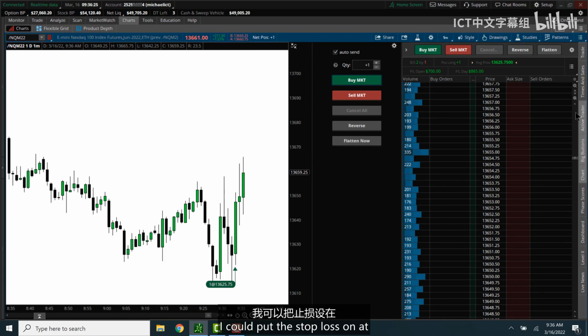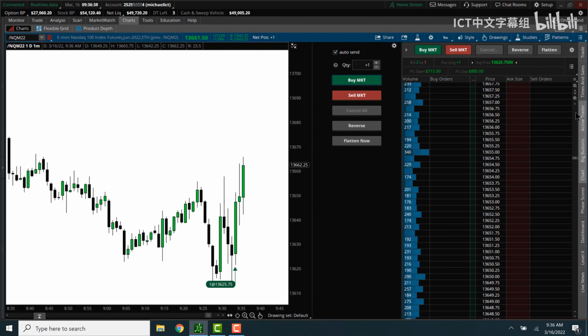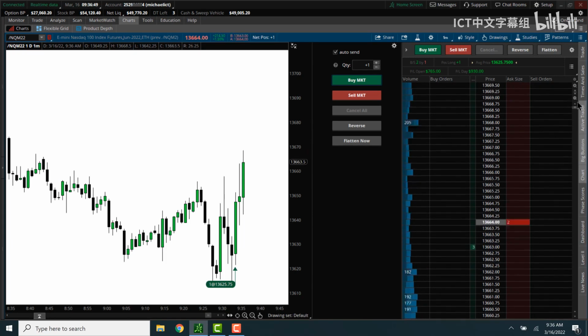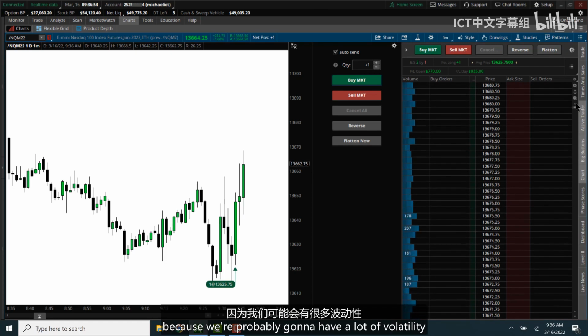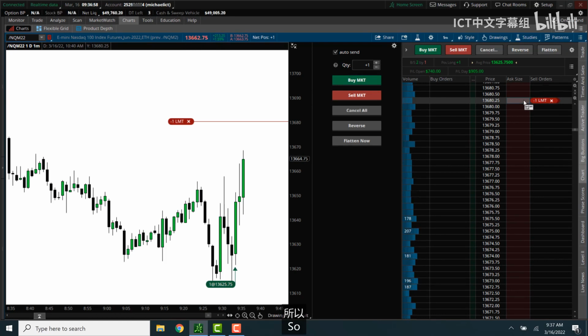Now at this moment I could put the stop loss on at my entry, and if it takes me out, then I would basically move to the sidelines and wouldn't take any more trades today because it's FOMC. And FOMC you can trade in the morning, but you've got to be done early if you're trading equities. It's important to be aware of the economic calendar because we're probably going to have a lot of volatility later on today. I still think they'll push it higher with that.